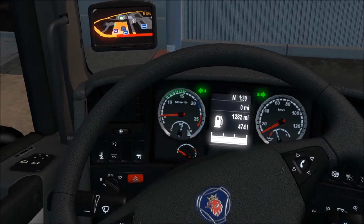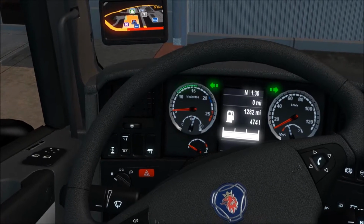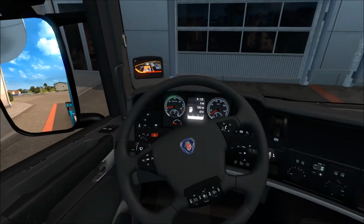A physical button that works. The indicate or the hazard button doesn't light up or anything. It's still there.